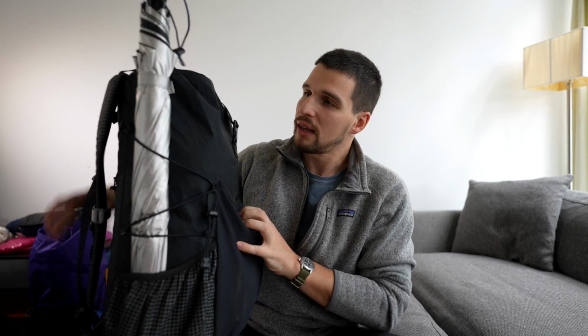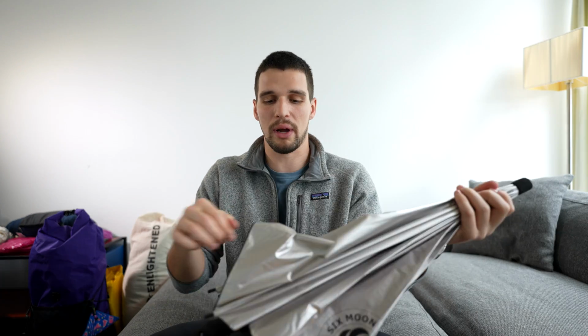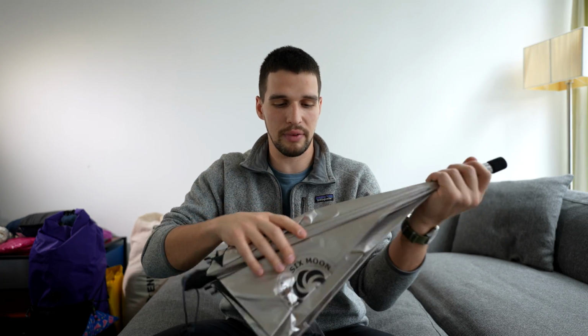On the other side, I have the umbrella in there right now. I'll show you this. This is the 6 Moon Designs Carbon, I believe. It's the lighter version of what they have, and it will go on my shoulder strap just like this. Looks a little goofy, but I will not be worried about that when I'm in a shady area hiking through the desert. But otherwise, super simple umbrella, and I'm very excited to be using this on trail.